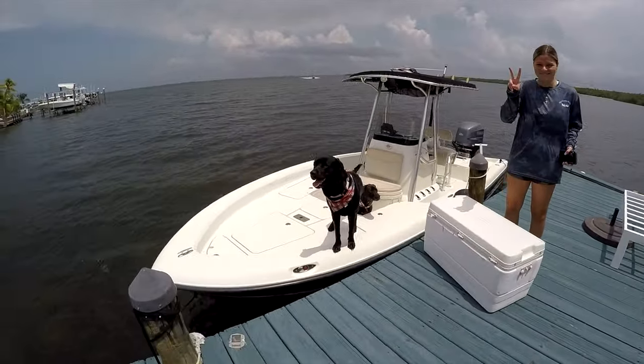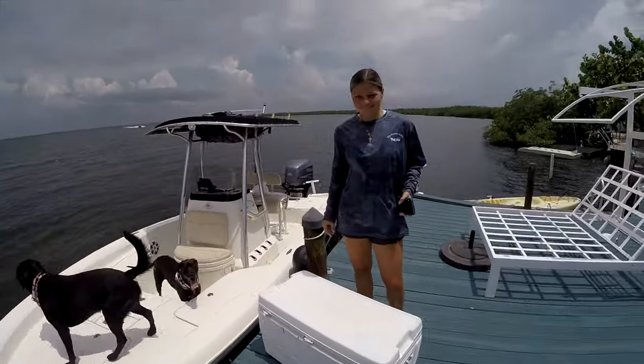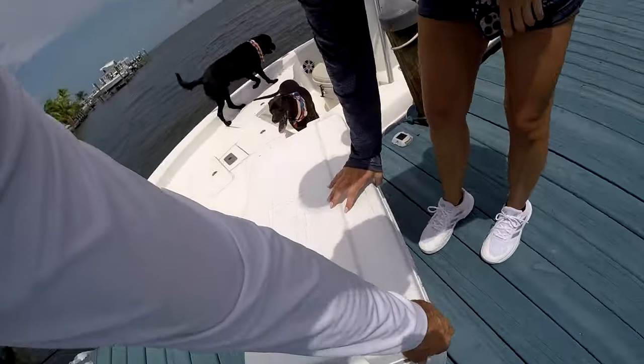Pickleball. I got the dogs out of the room, so let's see what we got, huh? What do we got? No!